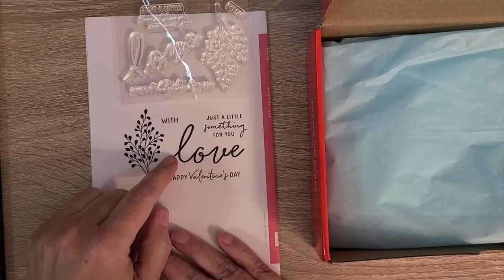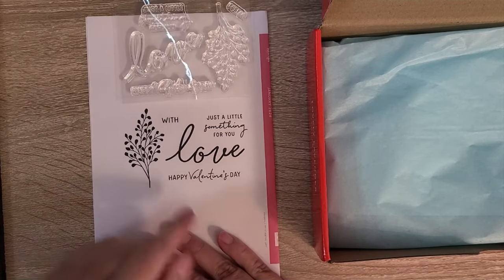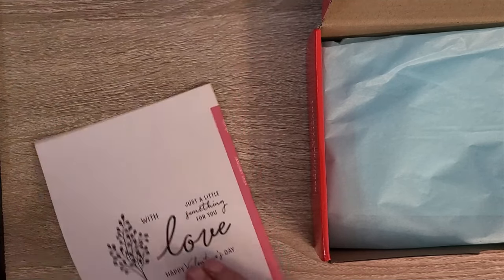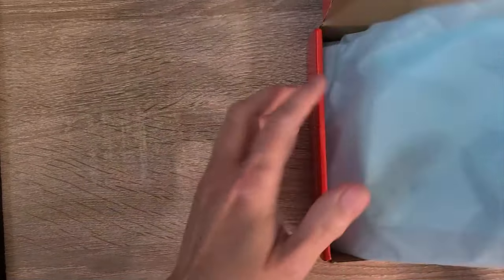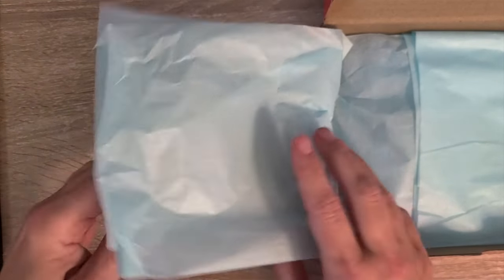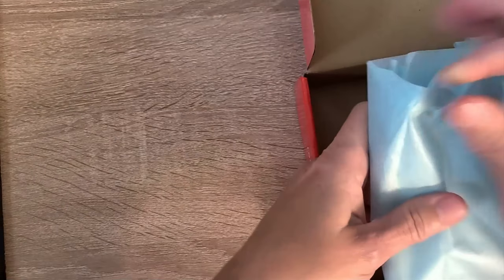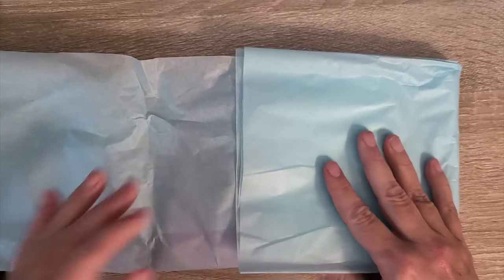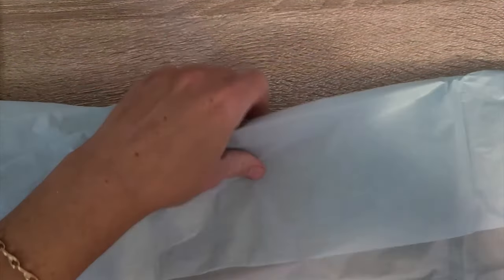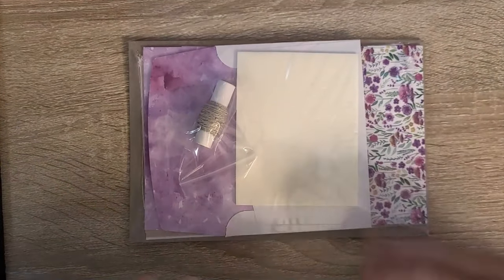So we have love, just a little something for you, happy Valentine's Day with, and a sprig. All right, we have, oh my gosh, gorgeous grape. This goes with the lavender DSP. I do not own the lavender kit, but I did buy the DSP. And we are definitely lavender.